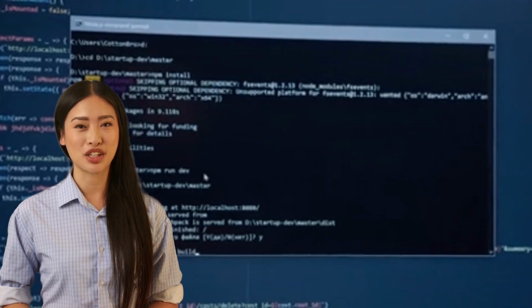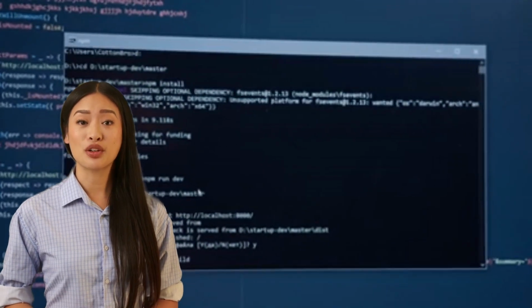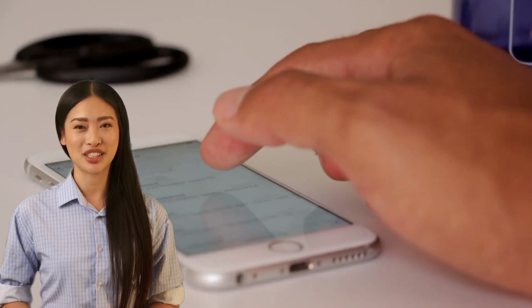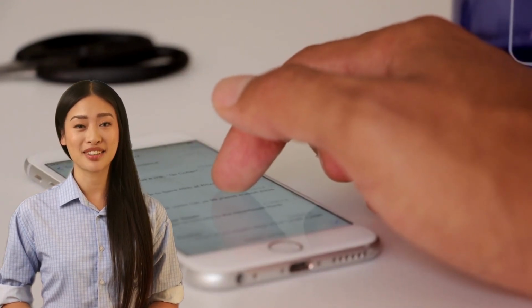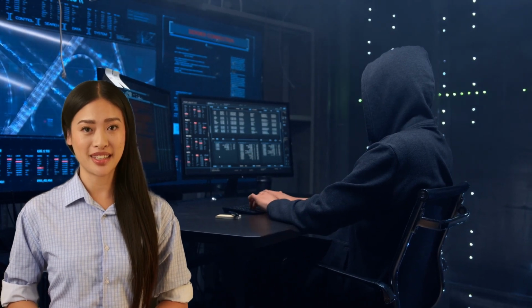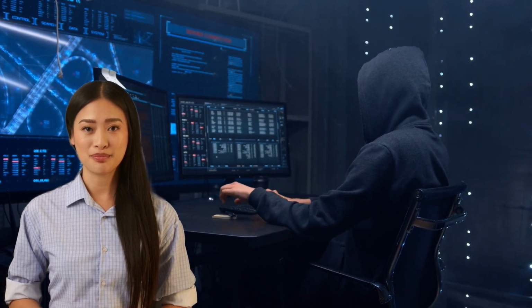And the risks don't stop at malware. Attackers could eavesdrop through hijacked microphones, manipulate media playback, or intercept data through man-in-the-middle attacks. Imagine sitting in a hotel lobby and unknowingly having your smart speaker turned into a surveillance device. That's the kind of threat we're talking about.